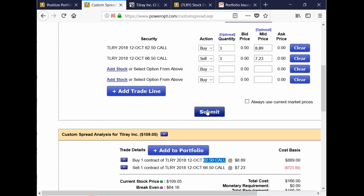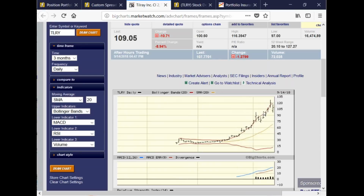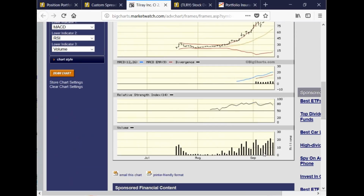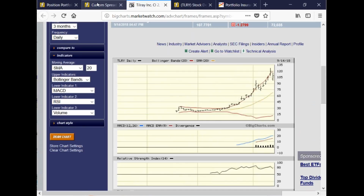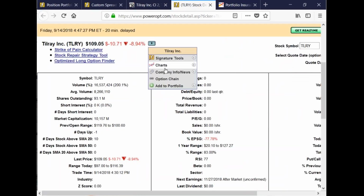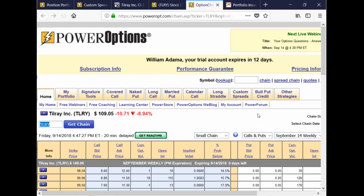Think about this. At the time when you got assigned, let me take a look back at the chart here. You said I think it was around 100 here. So let's go to September 7th, September 8th. Let's just go to the historical chain for September 7th to September 8th, that time frame.